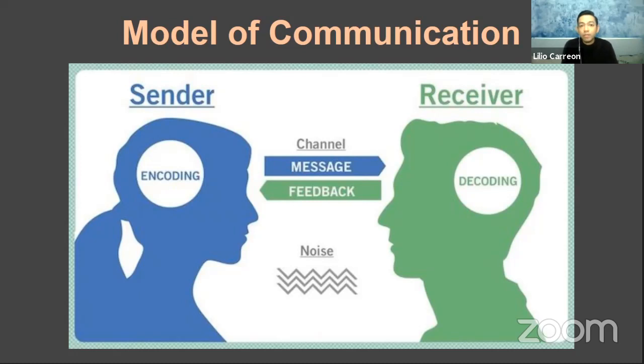Now, since we're talking about listening, we'll be focusing more on the role of the receiver. Okay, so we are going to look into what happens in the receiver during the communication process. What difficulties does the receiver encounter or experience in trying to decode a message? All right, so we are going to focus on that aspect because we are going to look into listening difficulties.